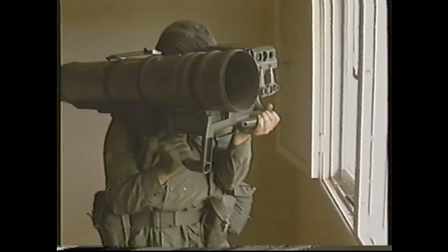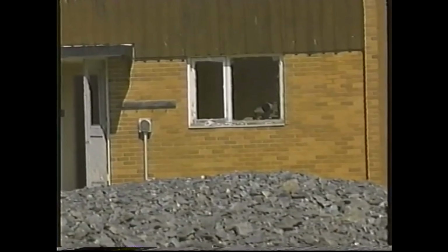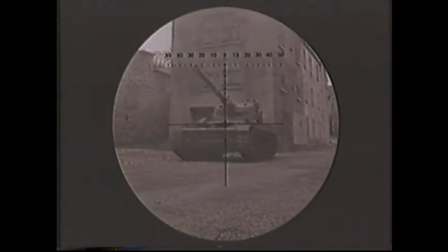Selecting fire positions during fighting in built-up areas involves additional factors. For example, the backblast area must be clear when firing from within a confined space. And the end of the missile tube can be no more than half a meter away from the firing port, so that the missile is clear of the building when the flight motor ignites.